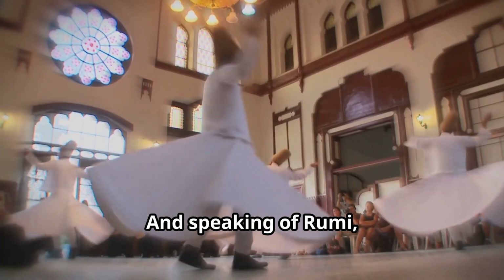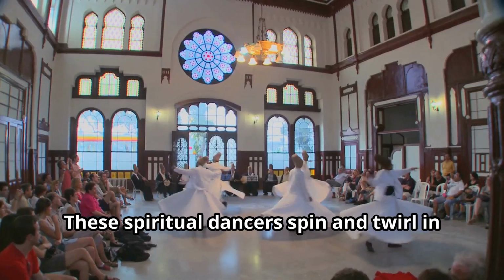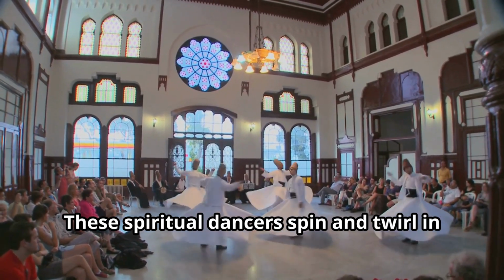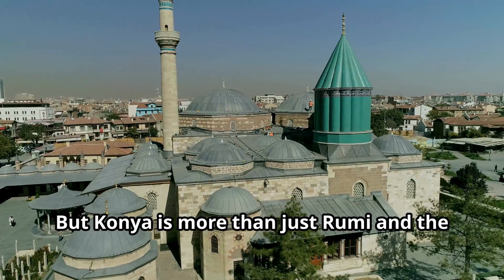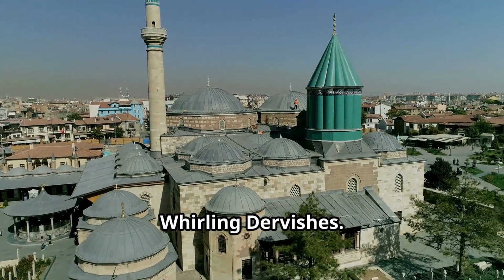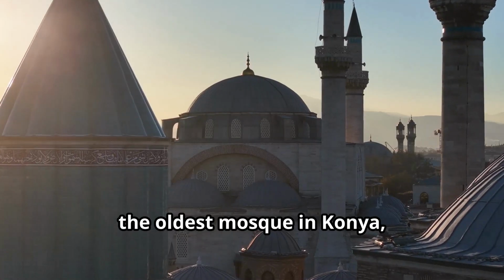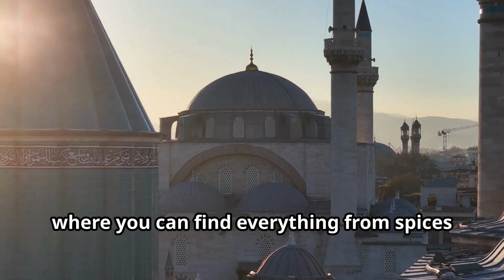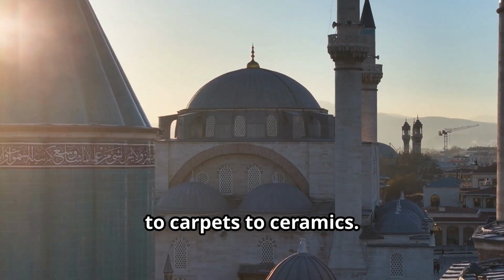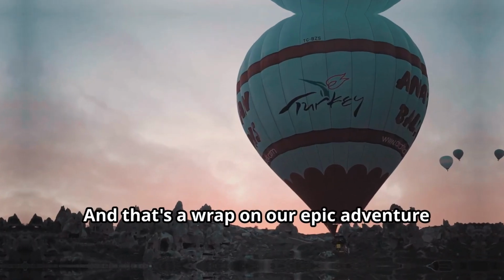And speaking of Rumi, you can't come to Konya without witnessing the whirling dervishes. These spiritual dancers spin and twirl in a mesmerizing ritual that represents their journey to God. But Konya is more than just Rumi and the whirling dervishes. You can explore the Aladdin Mosque, the oldest mosque in Konya, and wander through the colorful bazaar, where you can find everything from spices to carpets to ceramics. Konya is a city that will stay with you long after you've left.